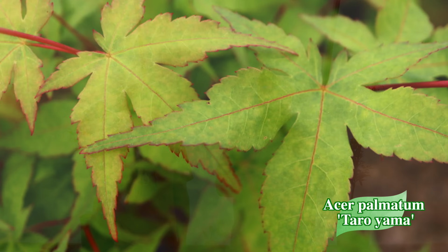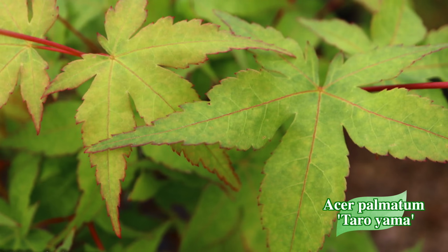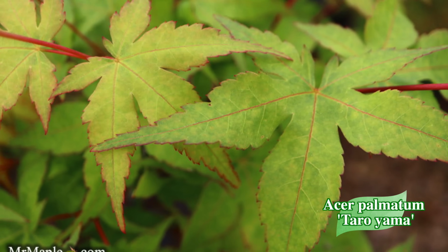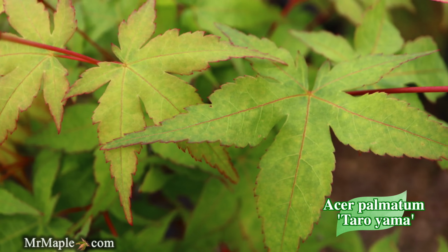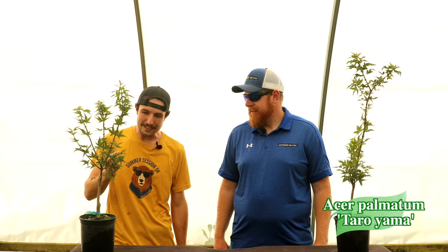Guys, next up, we've got Acer palmatum Terayama, which is a very popular tree when it lists on MrMaple.com. It will sell out quickly, so make sure you check out quickly with Terayama today before it sells out, because our website doesn't hold it for you until you complete that checkout process. This is a really, really interesting tree. It's got really thick and sort of twisting branching and leaves. Dark green, with a little bit of a blue hint to them. I am a big fan of Terayama.